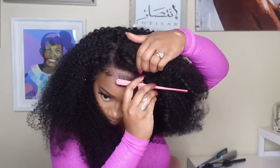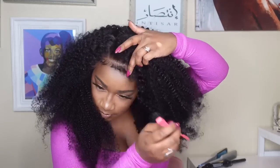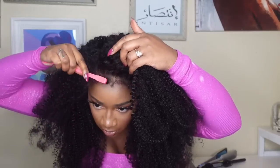So I'm just darkening up my edges using the Black Radiance palette. Everything that I use here will be left in my Amazon store, so take your time and go on through that. I'm going to shut my mouth, okay? I got a lot going on here, and I'm going to see you on the other side.